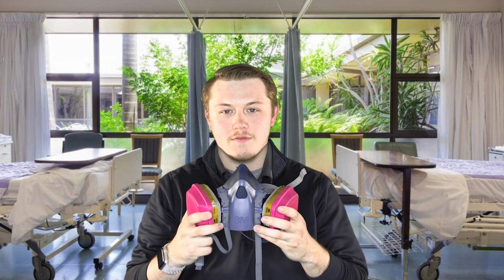These half-mask respirators are used whenever you are working in an environment that you should not breathe whatever is in the air, or you're creating particles that can harm your lungs. These are not recommended for personal use outside of the workplace.